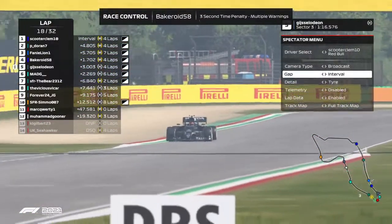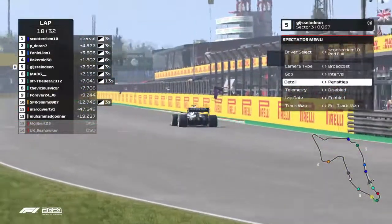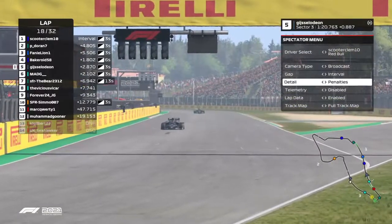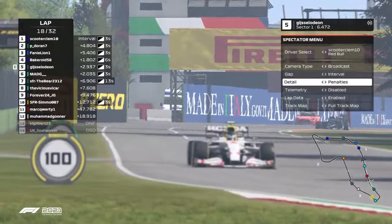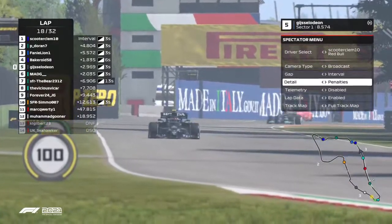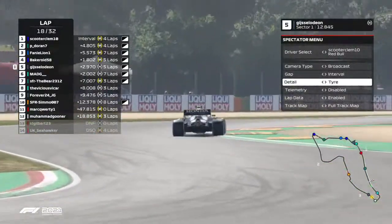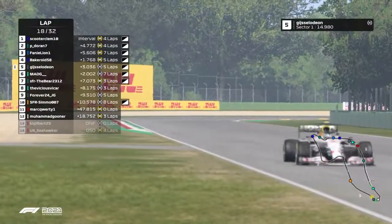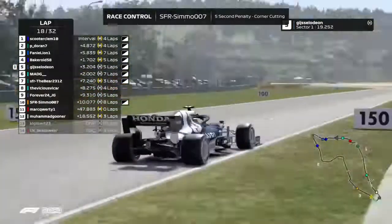Okay, so now Baker gets another 3-second time penalty, to that 6-second penalty. So currently Gajlodian needs to ensure that he doesn't fall beyond those 3-second gap that he has currently, else that's P4 out of question for him. Simo gets a 5-second penalty for corner cutting.